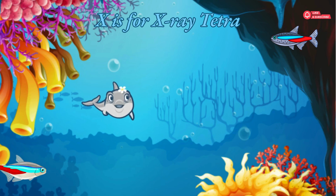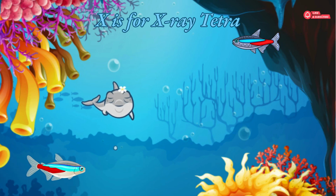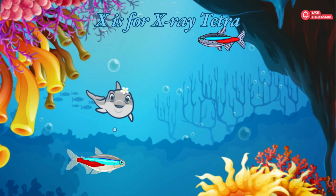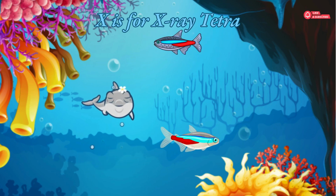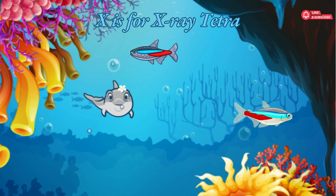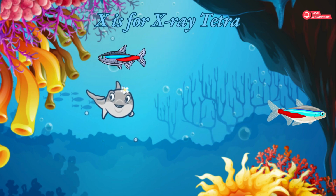X is for X-ray tetra. Look closely. The X-ray tetra is a tiny fish that is almost see-through, so you can see its bones. These fish live in tropical rivers, and their transparent bodies help them stay hidden from predators.